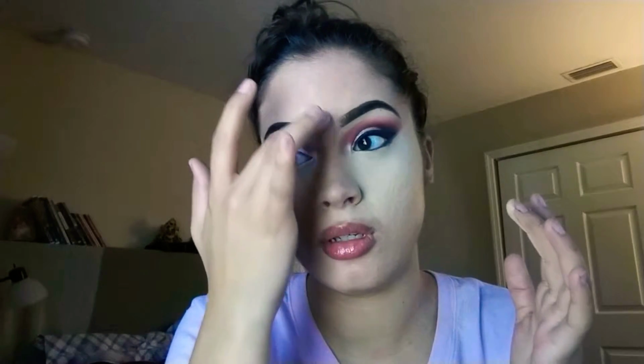Alright, now there's some girls who apply their concealer under their eyes, right here in their T-zone and on their chin area. I'm just making sure everything's rubbed in correctly and fully. All right, we're almost done.